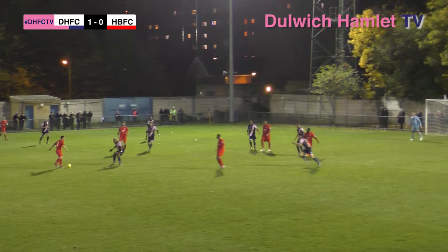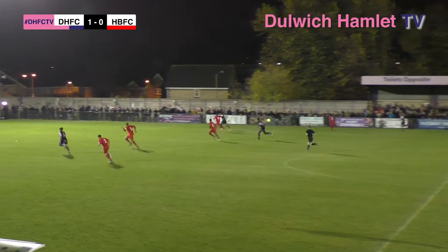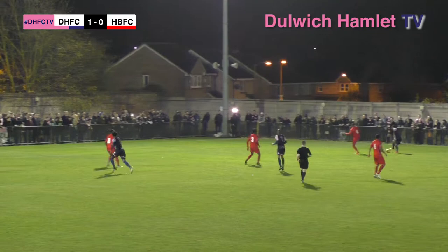Fairly composed since they went ahead, Dulwich. Harrow naturally are going to come at them a bit more. Weatherstone, that's a lovely pass for Gavin Tomlin to chase. Gets to the ball ahead of Davis Coker and turns him as well. Tomlin lays it off. Ming got in the way of the referee, or the referee got in the way of him, I should say. Tomlin, lovely skill, floats in the cross.